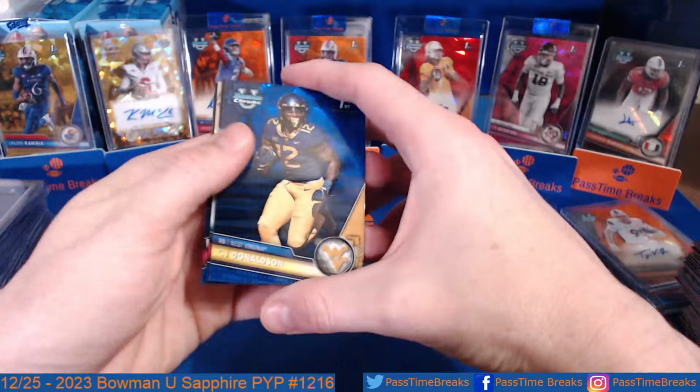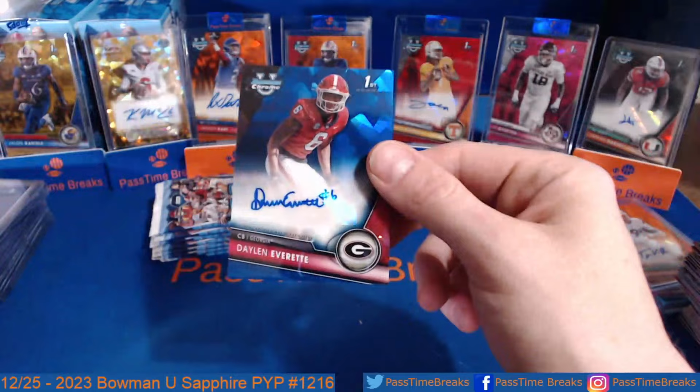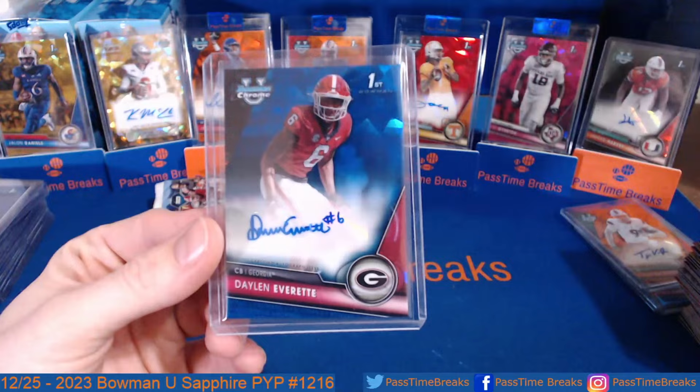Trey Benson, Michael Williams, CJ Donaldson. It's crazy that they sat for so long too. Otto Georgia, Dalen Everett. Nice little autograph there. He practiced his cursive. I like it. I respect that. Took the time and effort to sign them all. Dalen Everett. There you go, buddy. Nice hit.